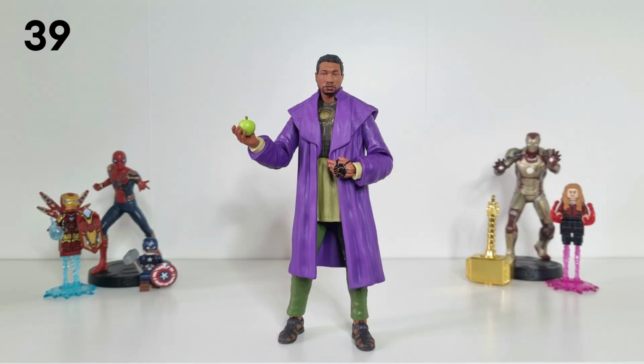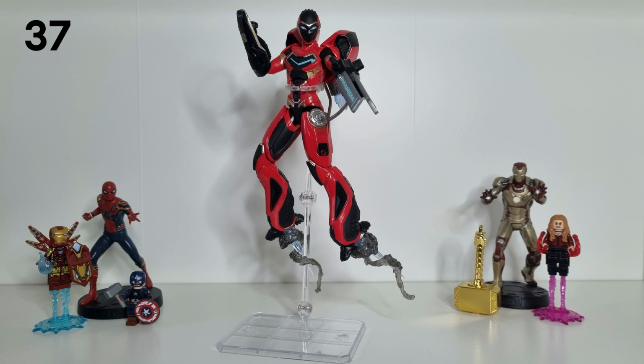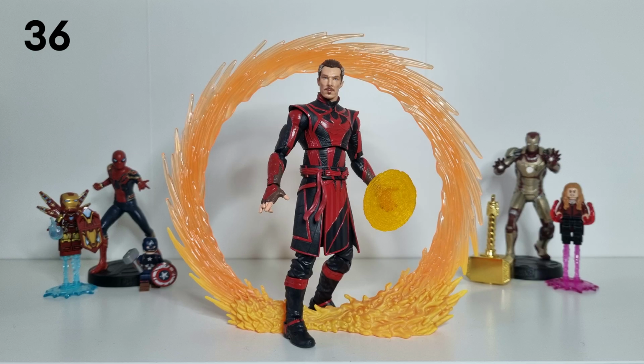39, He Who Remains, a spot-on likeness, who knows how long that's going to be relevant for. 38, Love and Thunder Star-Lord, yep, I actually prefer this one, don't at me, sorry, it's true. 37, Ironheart, very worthy deluxe figure, I love Power Rangers, I really do. 36, Defender Strange, best accessory in this entire list.